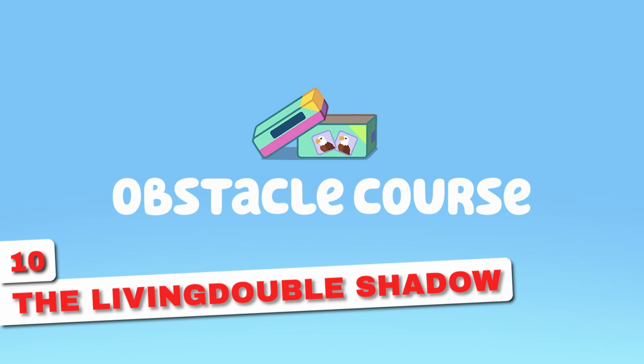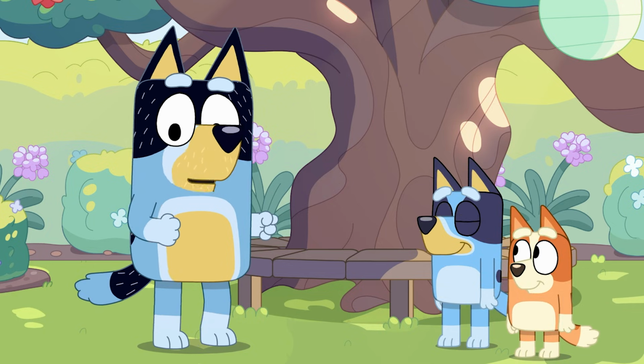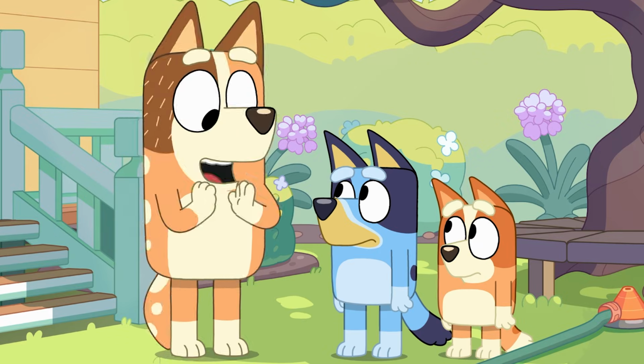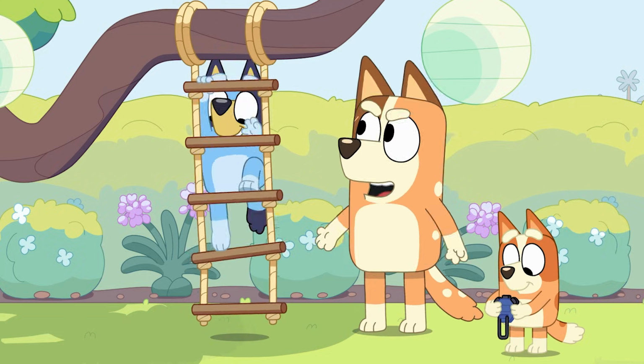In the episode Obstacle Course, Chilli creates a backyard obstacle course for fun, but Bandit wants to turn it into a race. Determined to win by any means necessary, Bluey and Bingo train hard with Chilli's help. During the training, one of the stages involves climbing a ladder and touching the tree trunk.